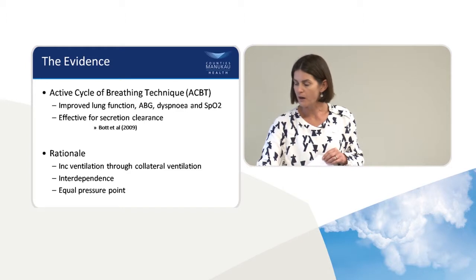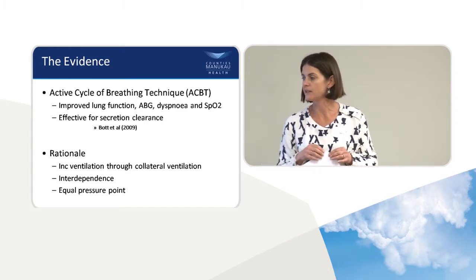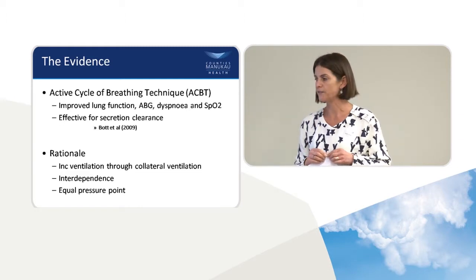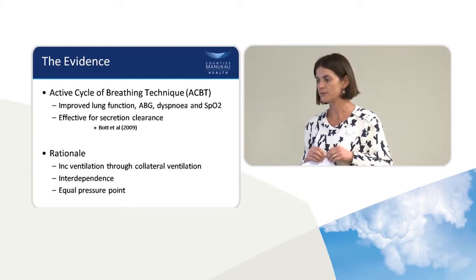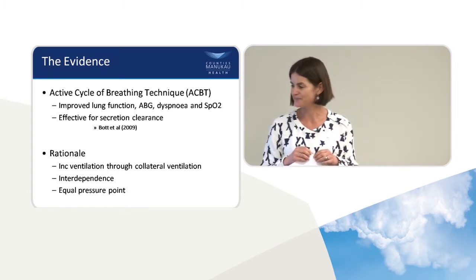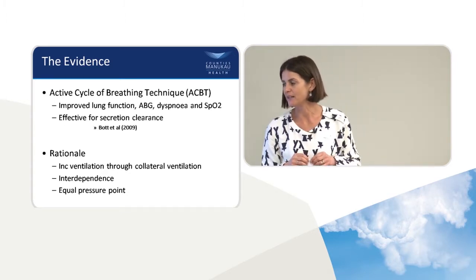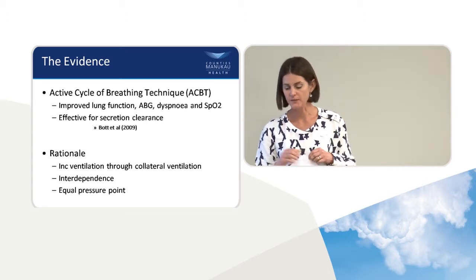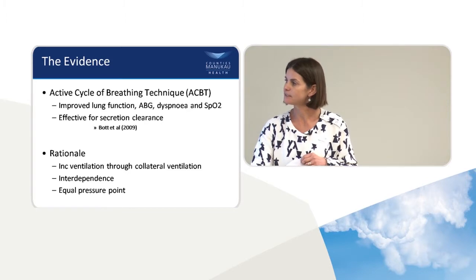So the rationale behind the active cycle of breathing technique is that in order to mobilise those secretions, you need airflow, and it works on the principles of increasing ventilation through those collateral ventilatory systems, the principle of interdependence, and also using that equal pressure point to expel the secretions.